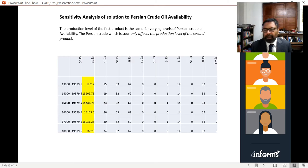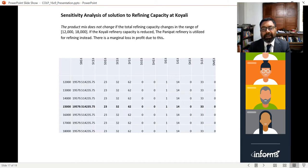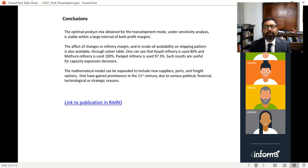Now, here are some additional slides on sensitivity analysis. Some changes in right-hand side coefficients affect the solution. Some changes don't affect the solution. As you can see, changing the refining capacity at Koyali doesn't affect the product mix at all because it's not a binding constraint. So in conclusion, the solution we obtained is quite stable given the sensitivity analysis to coefficients, and we can understand the refining capacity utilization from this model, and we can expand it to new suppliers, ports, and freight options.